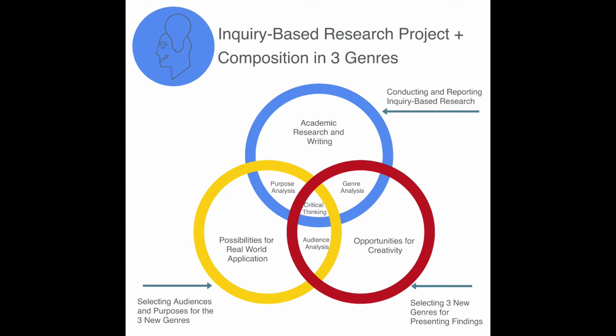And when I look back at another assignment, which is a composition of 3 genres, I'm just so pleased to see the amount of creative energy that students express through that assignment. Many students really relish the opportunity to create their videos, to even create infographics, although that's a struggle early on for many of them, to be able to express themselves in new forms and new modalities. It's really quite exciting. So I always look forward to seeing the videos and seeing how creative students can be.